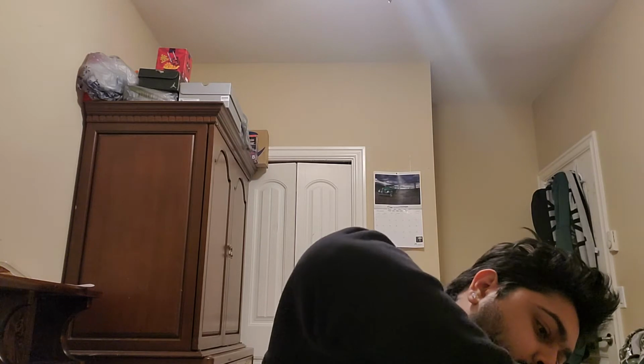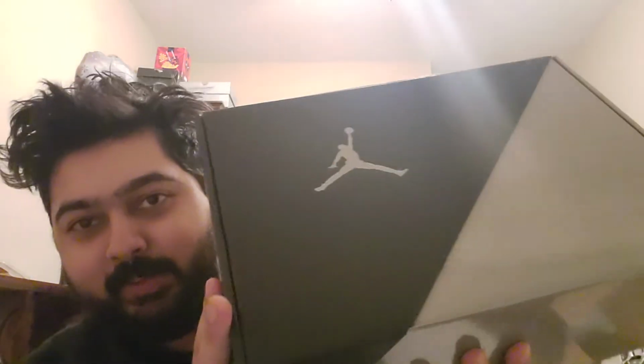I don't have anything to open the packaging, so I'm just gonna get into it. Fuck it, let's see if I can find something to... There we go. Ooh. Now the packaging is totally different.